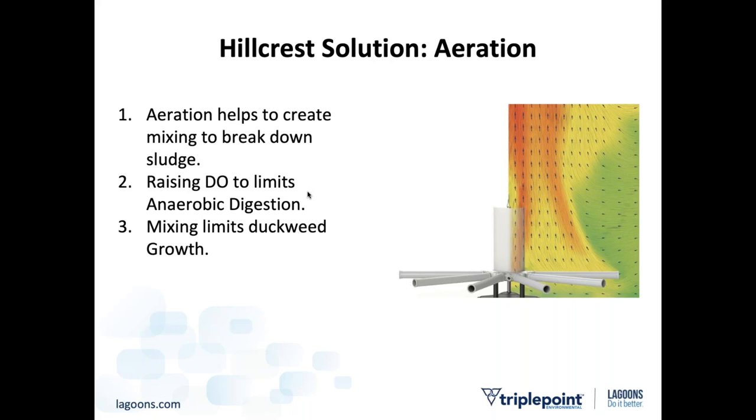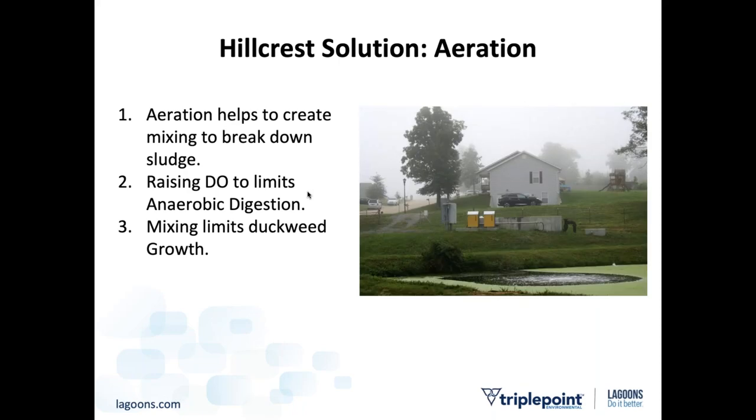It adds oxygen in addition to that. And so what it does is it creates more of an aerobic environment versus an anaerobic environment. And we're stopping that anaerobic digestion from occurring, which is causing the release of those nutrients. And the benefit of mixing, finally, is that it discourages duckweed growth. It doesn't stop it. Duckweed's tough. You're not going to mess with duckweed. I mean, duckweed, algae, all those aquatic plants are tough. But it keeps a hole open within the actual lagoon itself. And that helps to stop the duckweed mat from getting too thick.